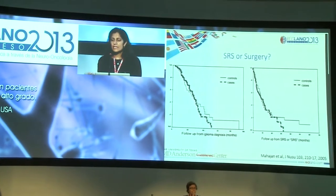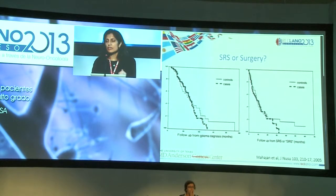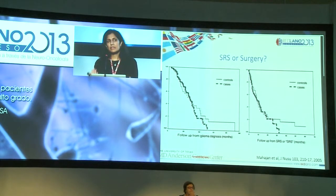So I did a study, this was a few years ago, just looking at whether stereotactic radiosurgery or surgery would be better in a selected group of patients. I did a matched cohort study looking at those patients with glioblastoma that had received radiosurgery versus those patients who would have been candidates but did not receive it. You can see that both cases and controls, meaning those patients who had surgery or radiosurgery, did equally well. And so maybe this is an option where we can look at either surgery or radiosurgery as a salvage technique for selected patients.